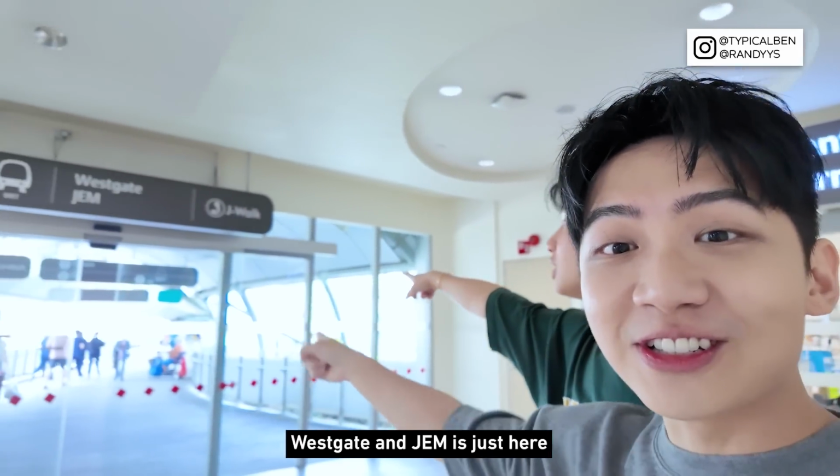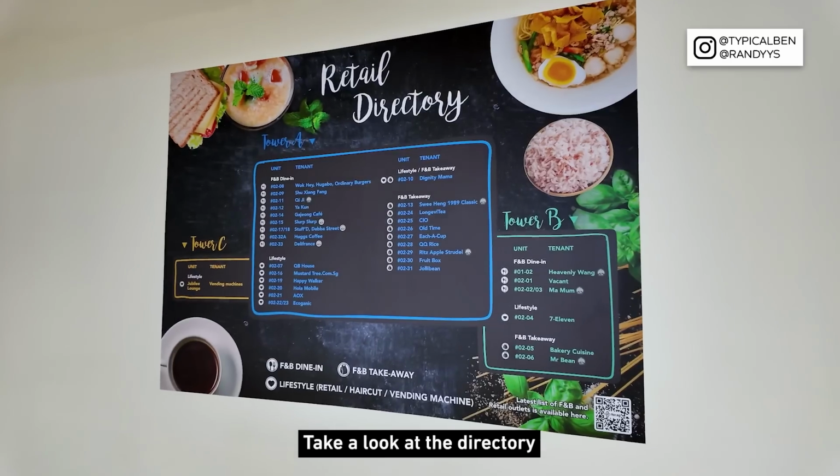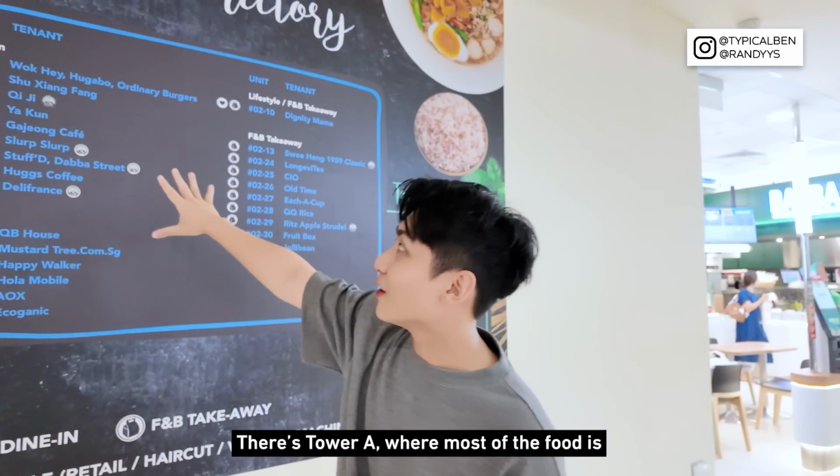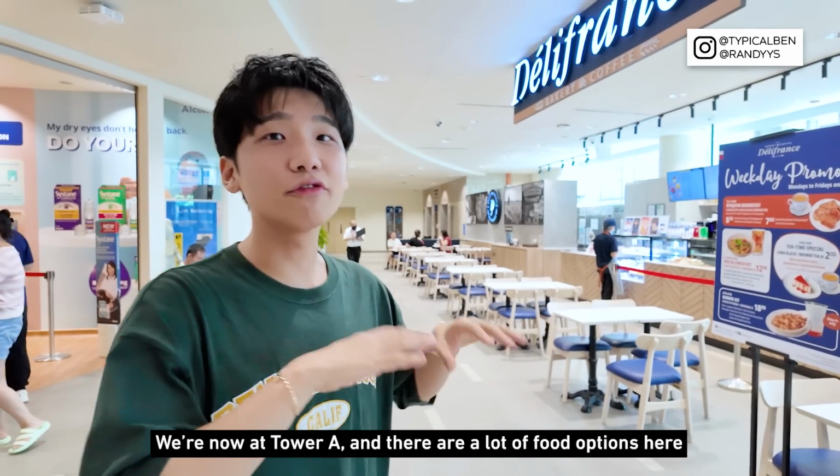Oh, Westgate and Jam is just here. J-walk. Take a look at the directory. See, got Tower A, where most of the food are over here. Tower B also have. We are now over at Tower A and there are a lot of food options here.